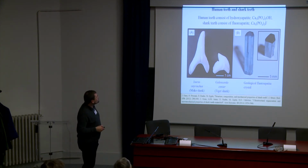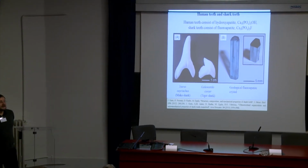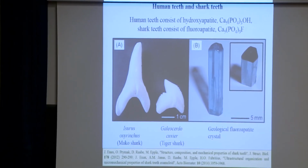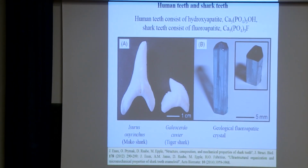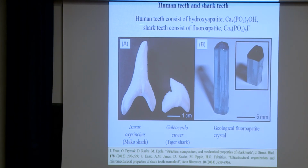So that was our idea, to study these shark teeth, first in terms of morphology, what is their setup, and second in terms of their hardness. Before we did this study, I kept telling the students or other people during lectures that sharks have teeth of fluoroapatite, because fluoroapatite is harder than hydroxyapatite. If you take the pure mineral, you can measure the hardness, and fluoroapatite is a little bit harder than hydroxyapatite. And I kept telling people, well, sharks need harder teeth because they are preying more than humans, so that's why their teeth consist of fluoroapatite. So that was our idea why we started this whole set of experiments.